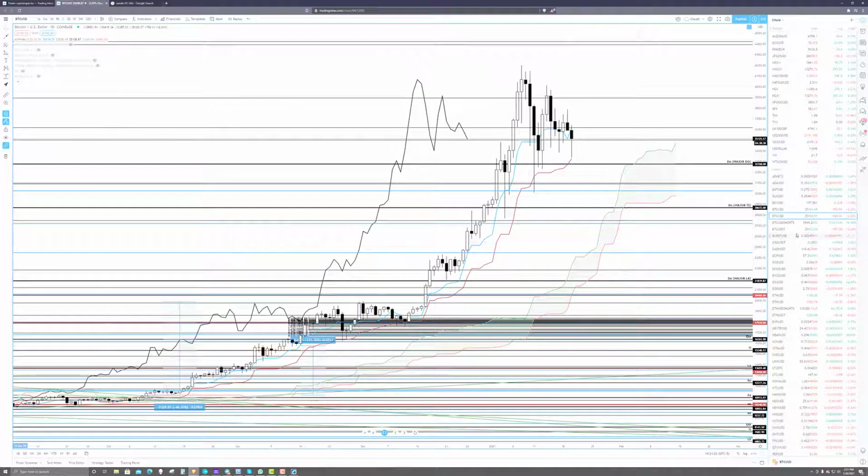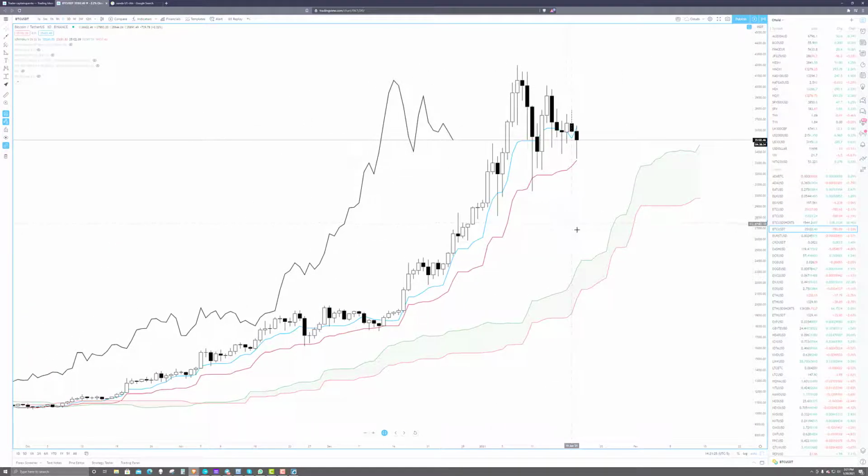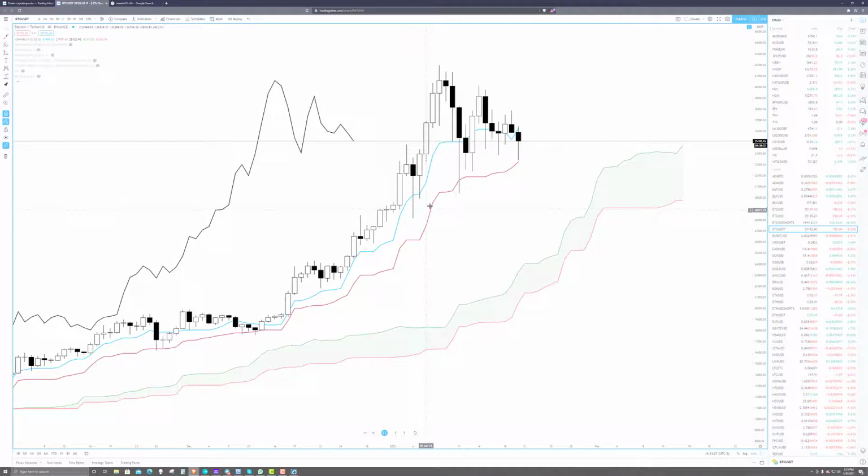Take a look at Bitcoin here and really just see continuations of consolidation and respect being given to the Kijun Sen. This is on the daily chart. It's been almost, actually from that high, this is the 12th day, so we're nearly 2 weeks from where we made new all-time highs.